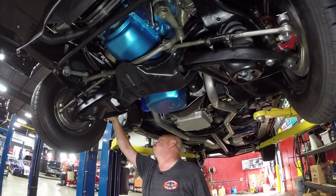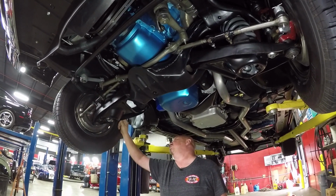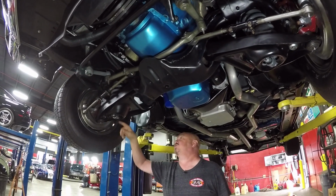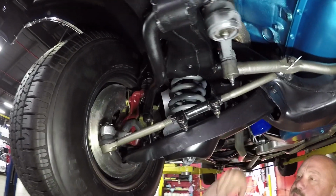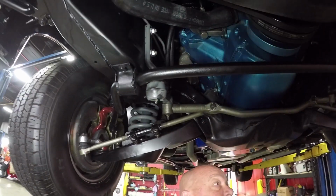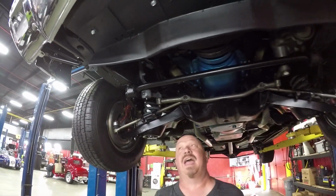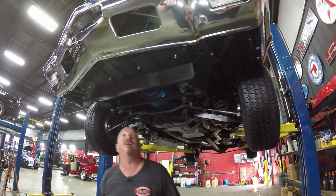We got disc brakes up front. Rotors look like they're brand new. Calipers look new. Flex lines look new. Ball joints look new. The bushings on the sway bars look new. Springs look new. The shocks look new. Tie rod ends look new. I mean, you see a theme here yet? Everything's new. Front frame horns look straight as an arrow.